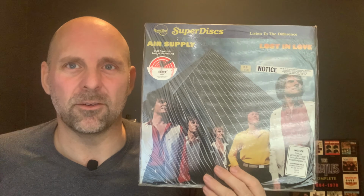But yeah, so there you go. There are three examples, guys, of where you don't need to pay the big bucks for the audiophile pressings. Sometimes the originals or some of the reissues do sound better.